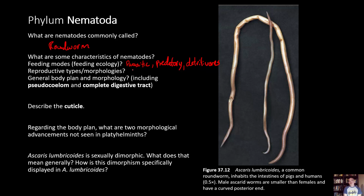As far as reproductive morphology, these do have separate sexes in many species. Some are monoecious, though, or hermaphroditic overall. So they're either dioecious or monoecious. And remember, monoecious is another way of saying hermaphroditic or hermaphrodites.